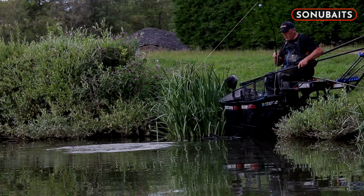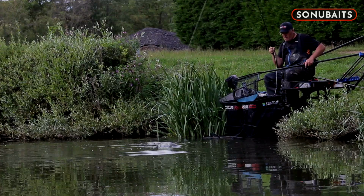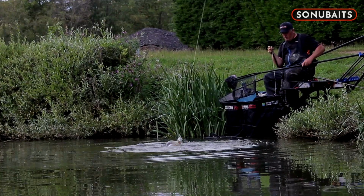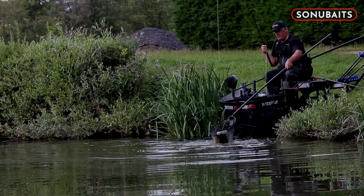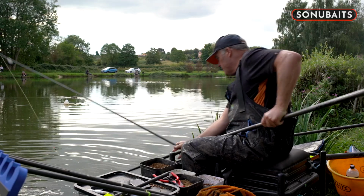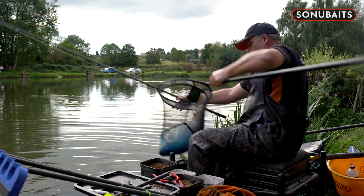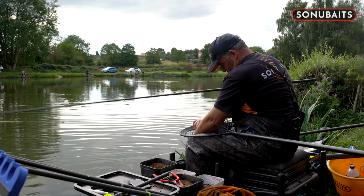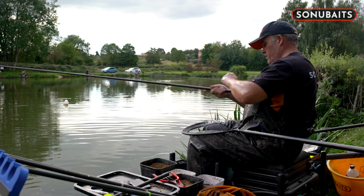Look at that, lovely. Ooh, yes. Not happy. Oh, lovely mirror, that. So only on 013, that line. It's quite capable of getting these fish in. That's what we want. Try and hold him up. It's a beautiful fish, that.